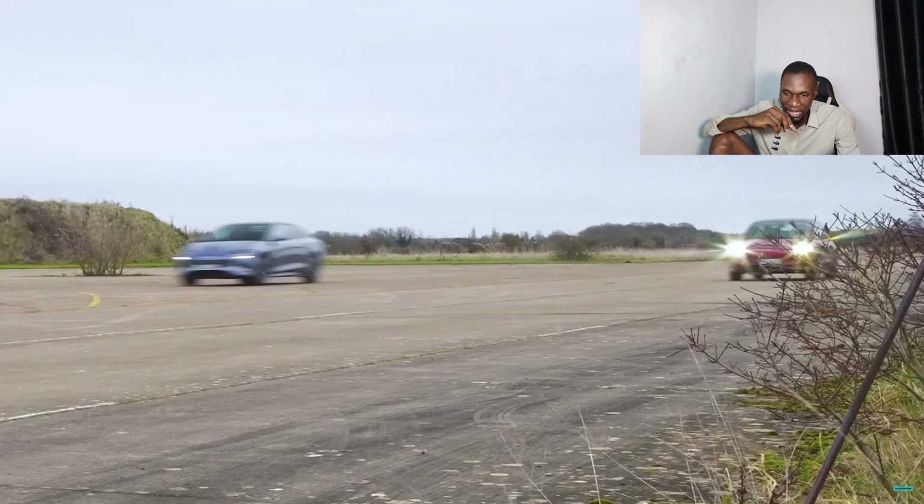Ooh, that was so close. Then what exactly happened? Well, as you can see, it's very close on the line, but the slow motion action replay reveals that it was the BYD that crossed the line first ahead of the Tesla. However, both cars recorded a standing quarter-mile time of 12.6 seconds. So, the BYD is quicker in a drag race than the Tesla, but can the Tesla pull things back when it comes to the interior?